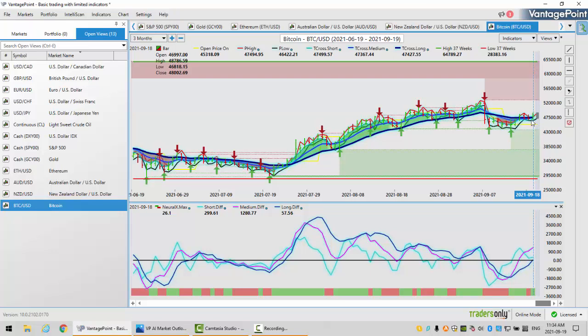So right now, when we look at this, an excellent signal yet again this week from VantagePoint with the medium term crossing the long term predicted difference with the neural index. That led to a significant rally off the verified support low, which was pre-identified on August the 19th at 44,000. Strong buying in this 44,000. We continue to buy there as long as that level holds.